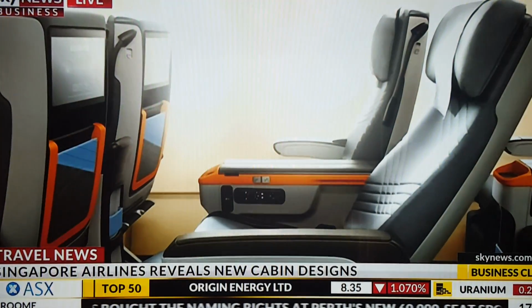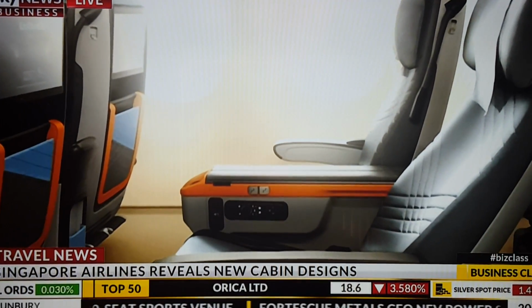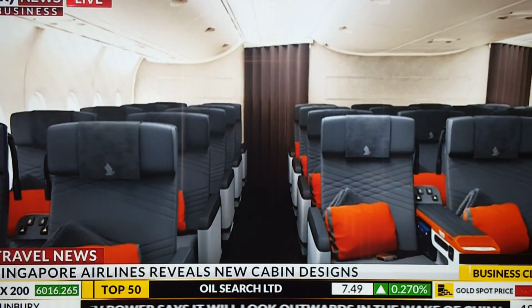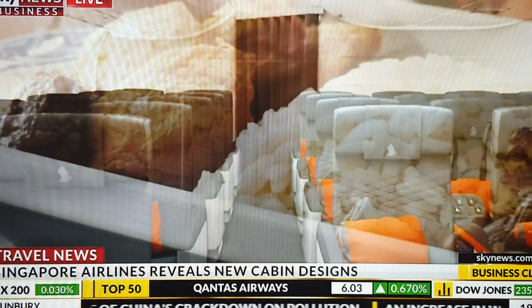They do have very large bathrooms, and there are 2 bathrooms shared by the 6 first class passengers. One of them has a big vanity, a makeup console where you can make yourself beautiful before you land.